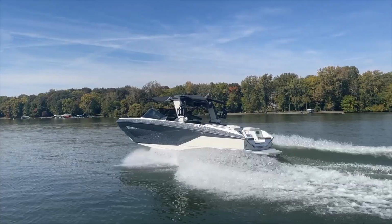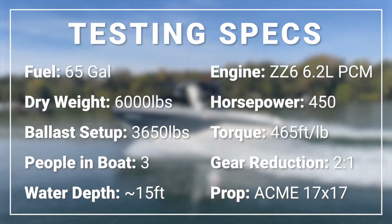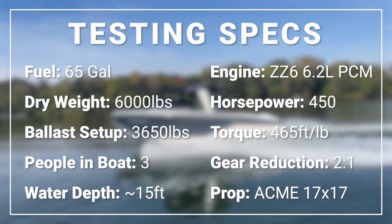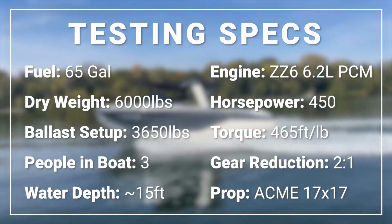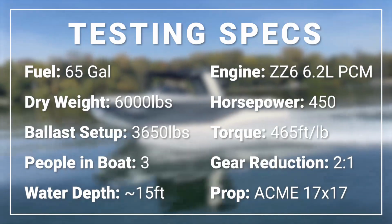This G23 is optioned with the supplemental ballast system, which gives you a total of 3,650 pounds of added weight. It's equipped with the ZZ6 engine from PCM that works in conjunction with a 2-to-1 transmission and a massive 17 by 17 inch prop. It does a great job pushing this heavy boat through the water.